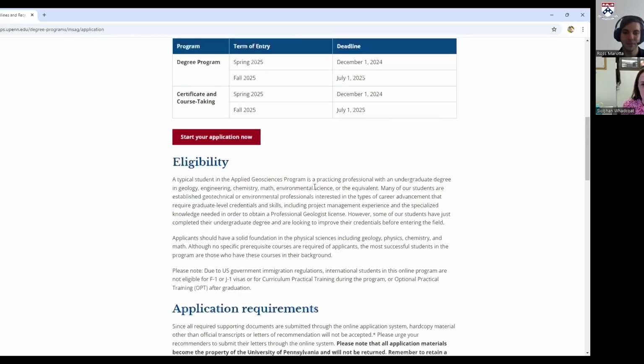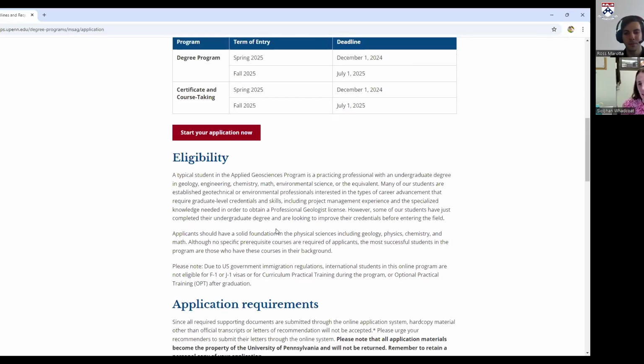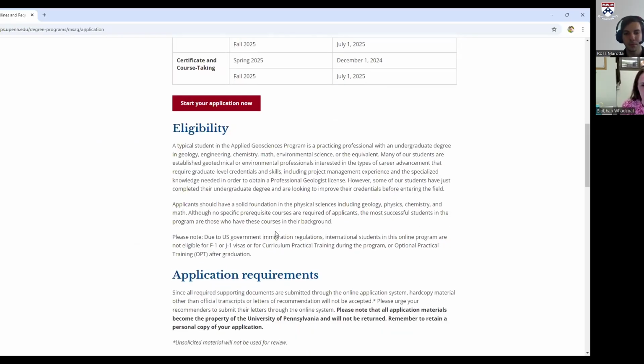This talks a little bit about who would be eligible to apply, thinking about the background that our students come with. Typically, we would expect some kind of science background, but that might be in geology, engineering, chemistry, environmental science, and I'm sure you can think of more, physics, other options that could be in there. And as I said, a lot of people come to us after they've been working for a little bit of time.